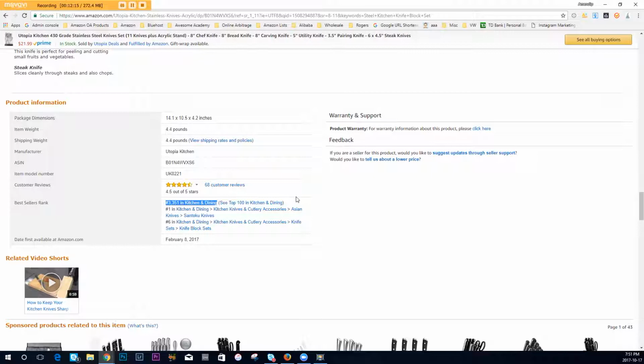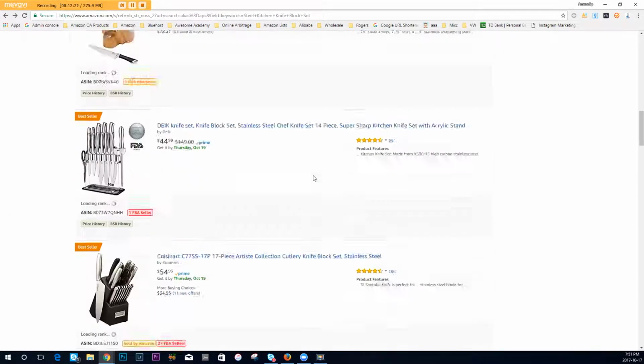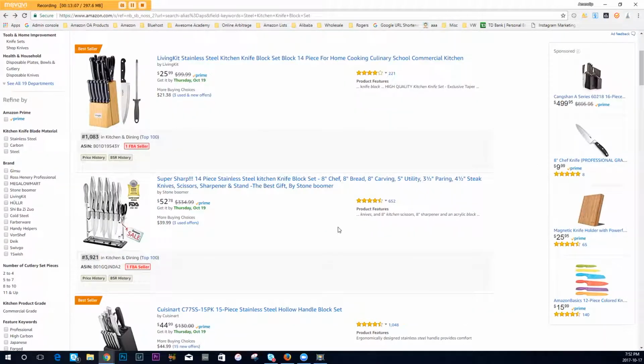This is the key. I'm looking right here, the main category. Don't worry about these subcategories. It's 3,351 in the main category. I forgot to mention that. That's really important. So guys, again, I just want to repeat this. This is really important. We found the keyword for the product that we are looking to possibly sell.